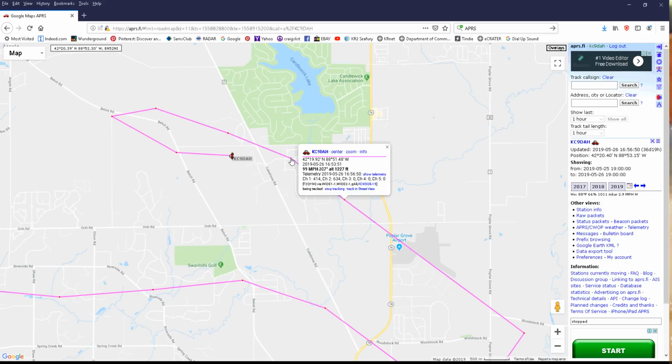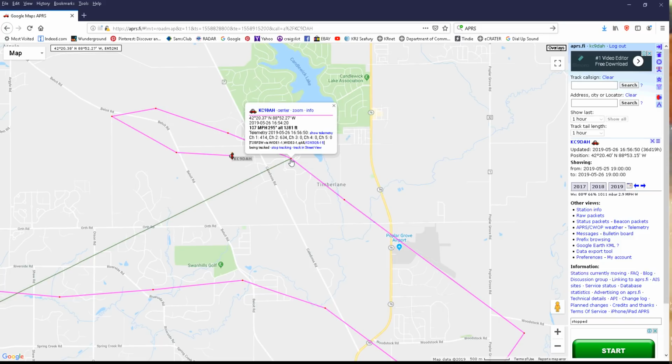So taking off, I am, I don't know, half a mile from the runway at this point. The next data point is right here. I'm at 107, so I've gained a little bit of altitude. I've gained a little bit of speed, 1,381 feet.